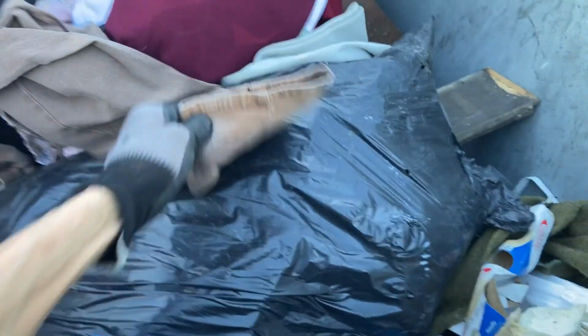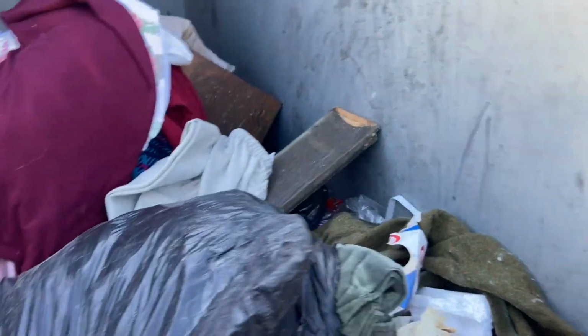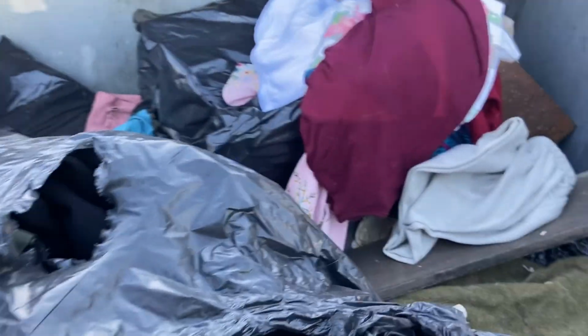Women's clothing. And I did sell clothing for a while online. It just became more of a hassle for me. I never had a lot of success at it. So I wonder if this one's full of clothes too. Looks like it is. Looks like it is.